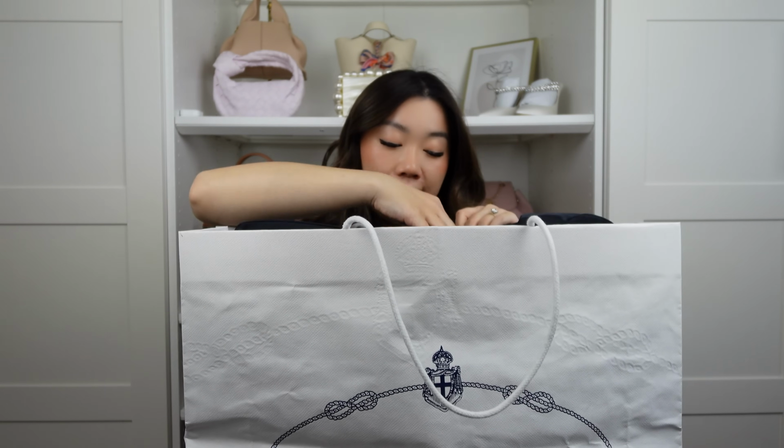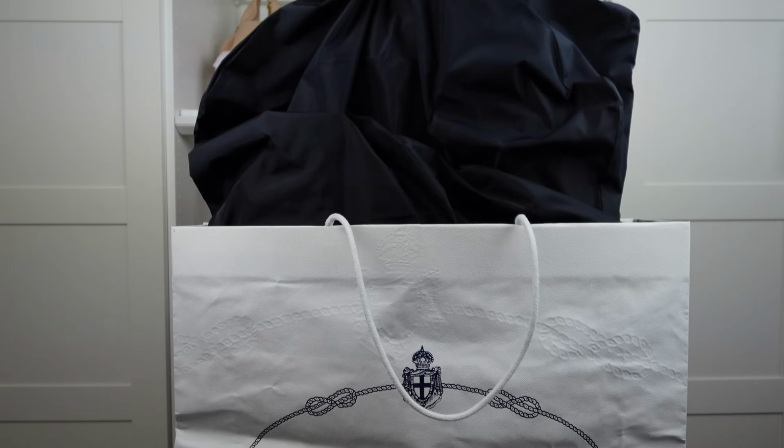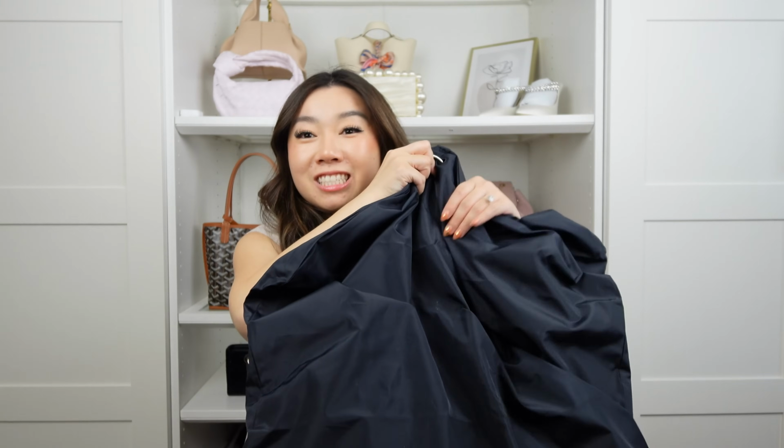I have been looking for a jacket like this for a couple years, and I was waiting for Prada to release something, and they really haven't been releasing anything like this in the past couple of seasons. So if you can tell, it is a ready-to-wear piece. This is my first Prada ready-to-wear piece.